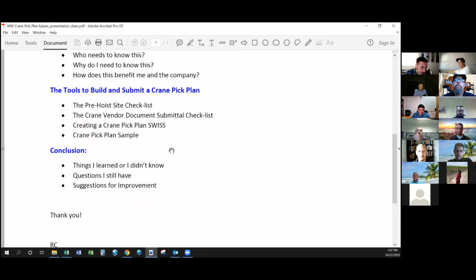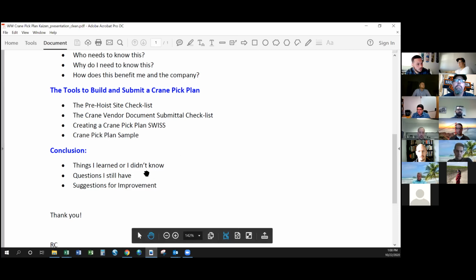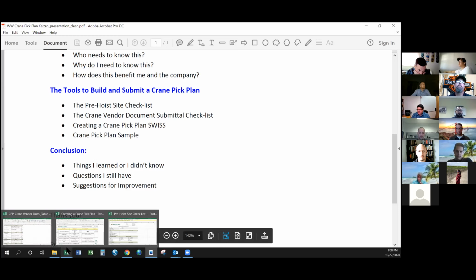Now, we're going to move to the tools. The crane pick plan Kaizen was centered on the fact that there was no standard, right up until now, of how to put a crane pick plan together for submittal. The company didn't have that. So now we came up with some tools that hopefully are going to be useful for most of us here that have this responsibility.